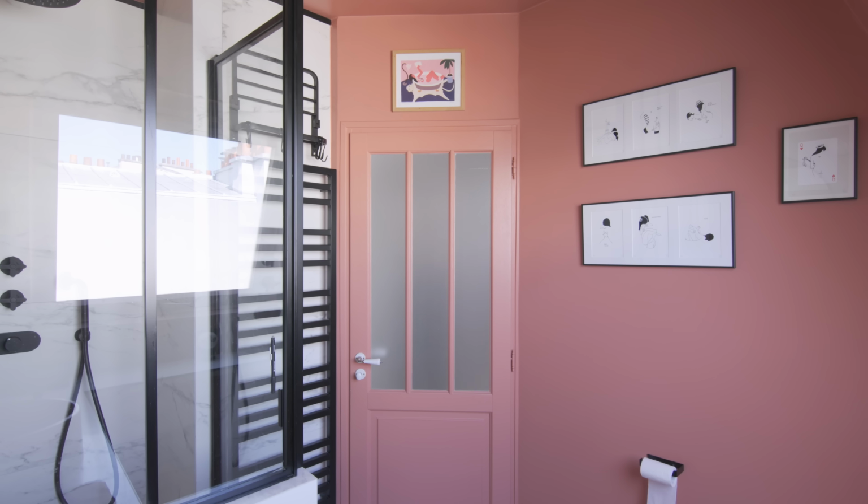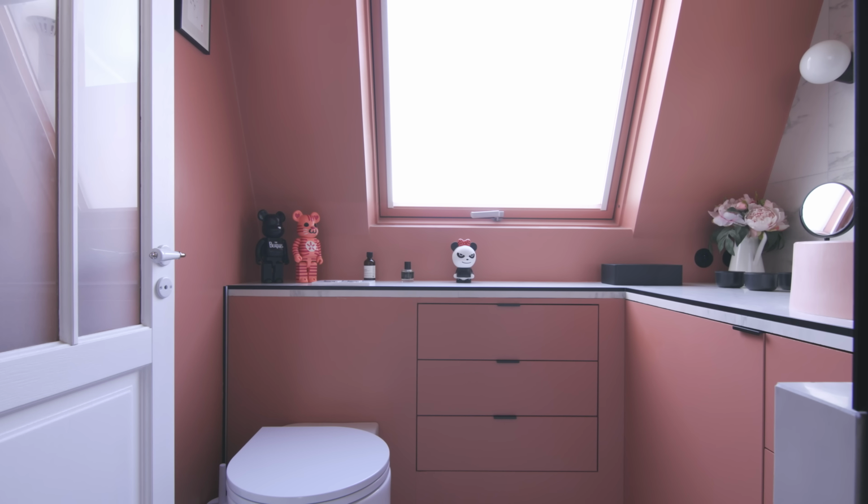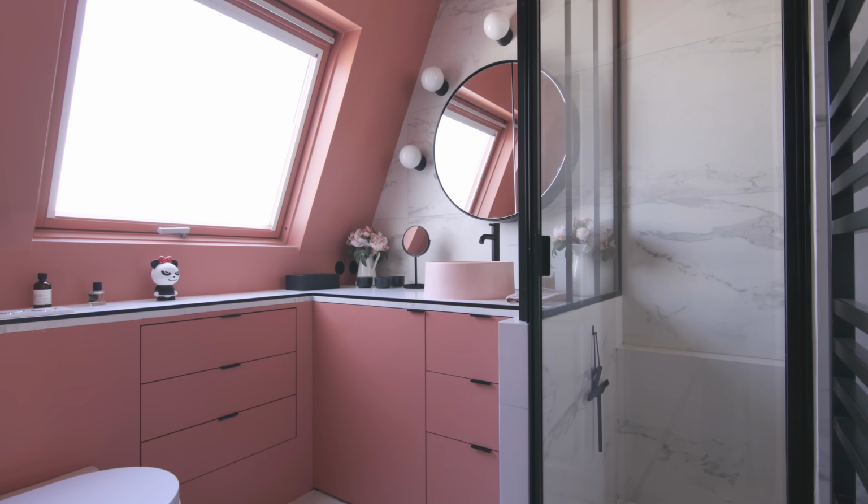We worked hard to find a slightly more muted and warmer shade of pink that would contrast better with the countertop. The window is frosted only halfway, so that Caroline can enjoy the Paris skyline views as she showers.